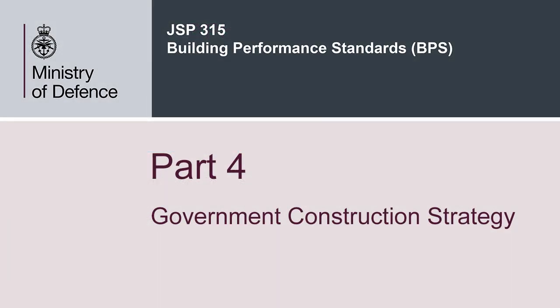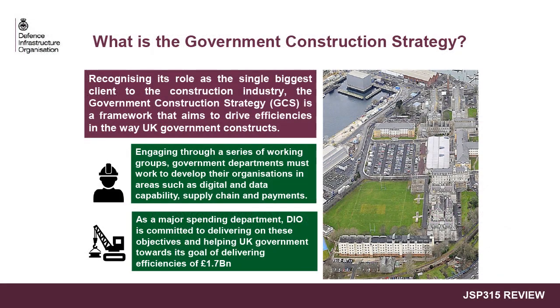Part 4. Government Construction Strategy. What is the Government Construction Strategy? The first Government Construction Strategy was published in May 2011 and signed by MOD in July 2011. Covering the period 2011 to 2015, it was prepared by the Efficiency and Reform Group, working with the construction sector unit of the Department for Business Innovation and Skills and Infrastructure UK.